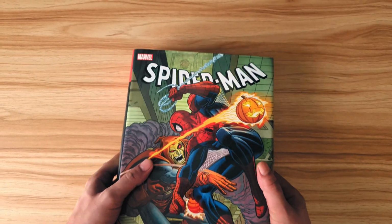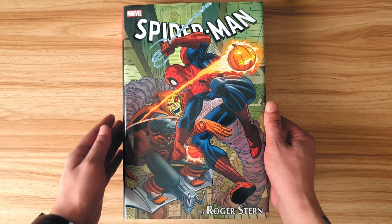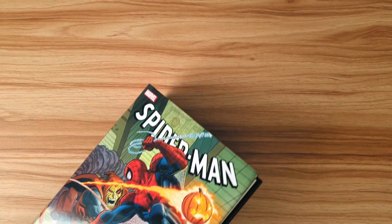So yeah, Roger Stern. I'm so pleased I got that. And even though it was a bit more expensive than what I would pay for a new Omni, this book is out of print, so that's to be expected. And it was way less than 200. So I'm happy with that.